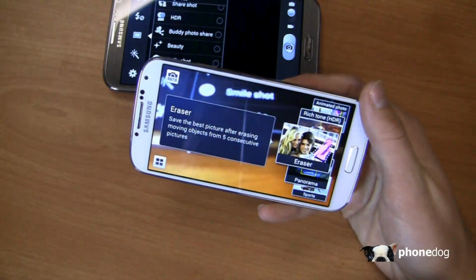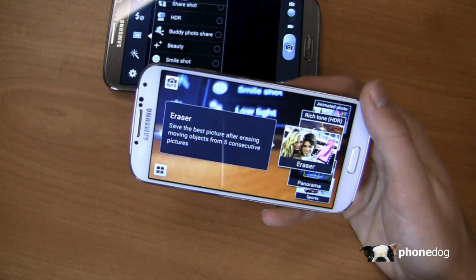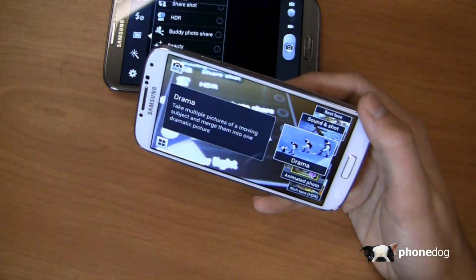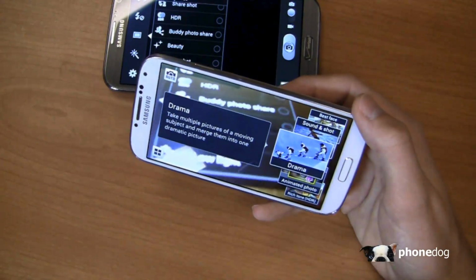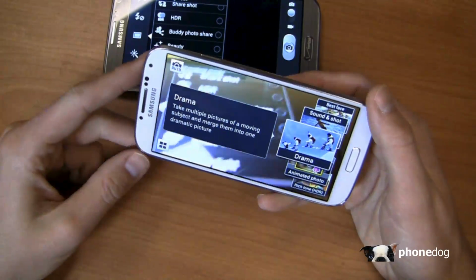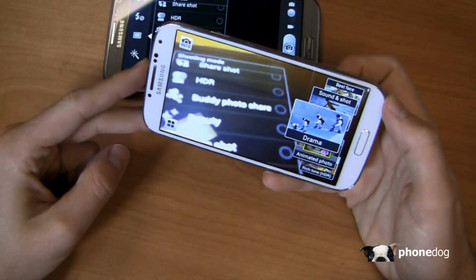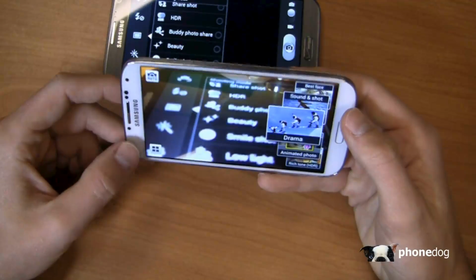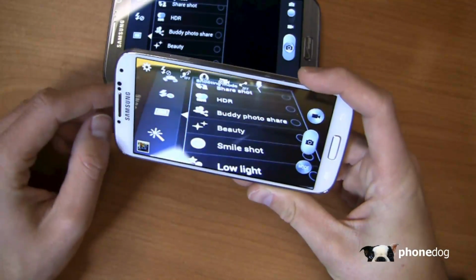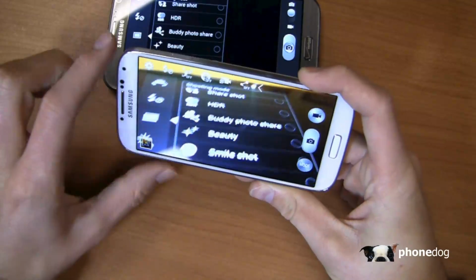Eraser is a good one where if somebody's walking in the background, you can get rid of the quick moving shot or quick moving person behind you. Drama is good. If you're taking a picture of a quick football game or something of that nature, you can take pictures and stitch them together into one dramatic picture. Particularly nice there. Really making this camera a lot better and a lot more functional for the mainstream consumer, and I find that a really nice feature.